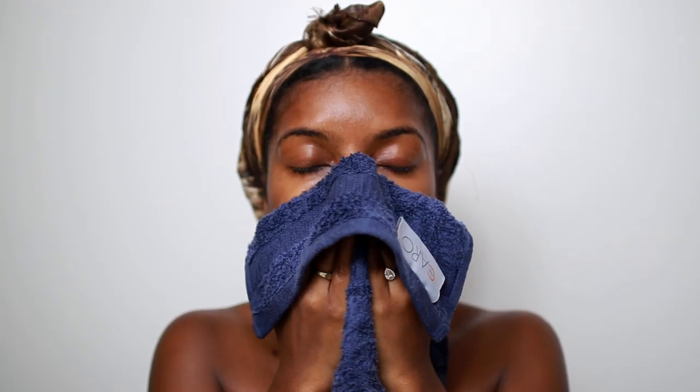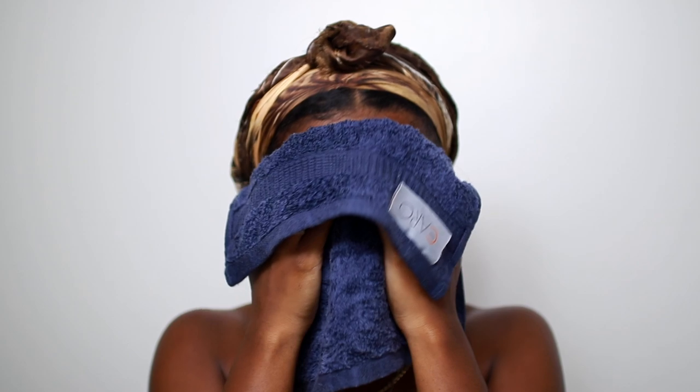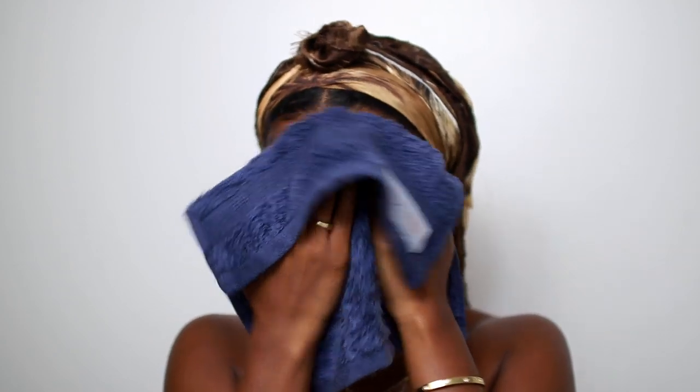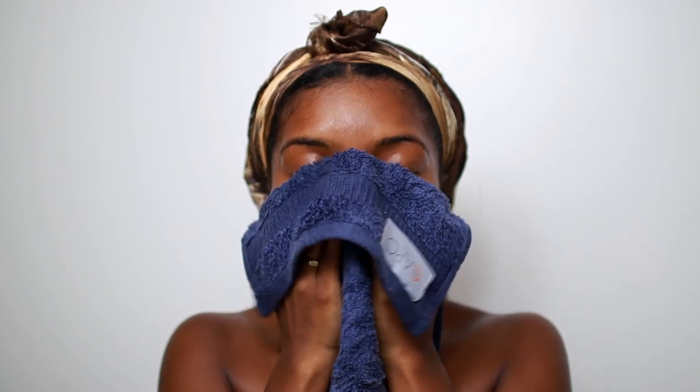Okay y'all, so this is my skin after traveling. My skin is pretty textured right now, and my pores are larger than normal. So your girl has to fix this issue and get it together. So I'm going to start by prepping my face with this warm washcloth. I just, you know, ran it under some warm water, and I'm just dabbing it onto my face to get it wet before I use my cleanser.